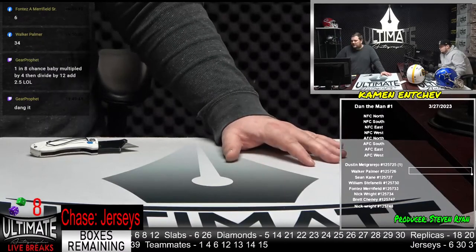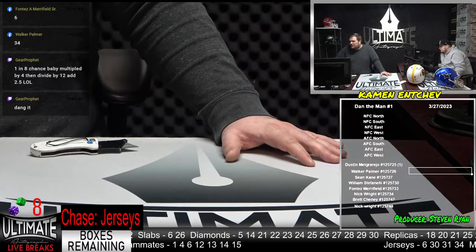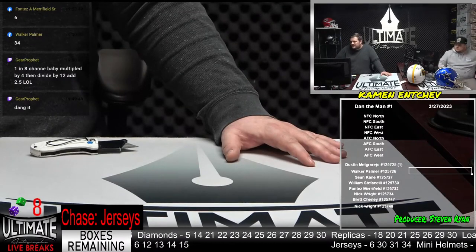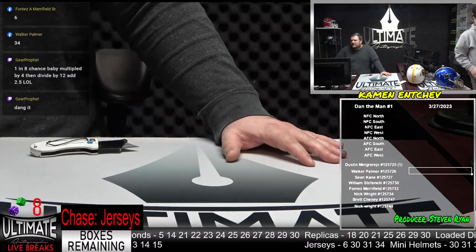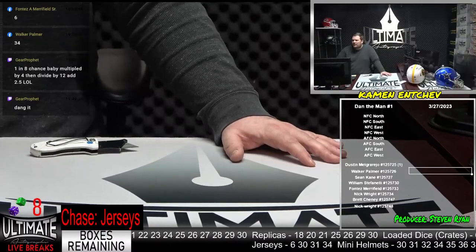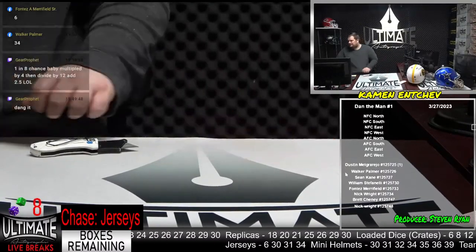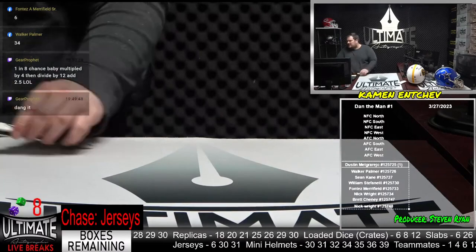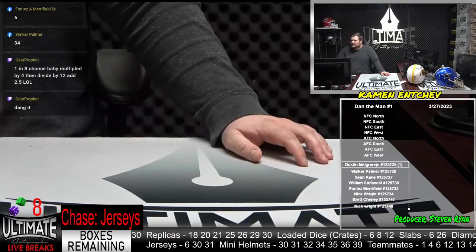Cool. Just to clarify. So 34 in the jerseys. Walker was first. Fontez just behind with 6. It is first come, first serve. We'll do Walter Payton here, number 34 in the jerseys. This is the chase tonight. So we're going to have a chase wheel spin tonight because the jersey break is officially full here.